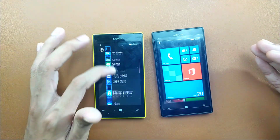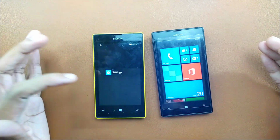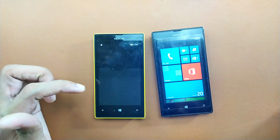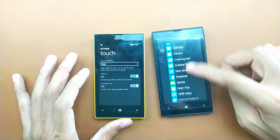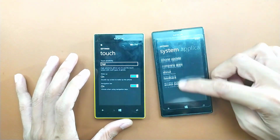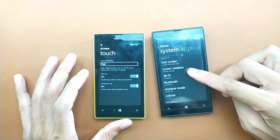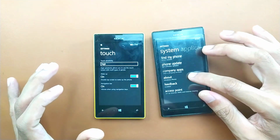So if you have a Windows 8.1 device, you can turn it on if you go to settings, and there will be a touch option. If you go to the touch option, you can turn it on, so it is missing from Windows 8 on this device. If I go here to settings, and go to about, there is no touch section here, so you can't turn it on.